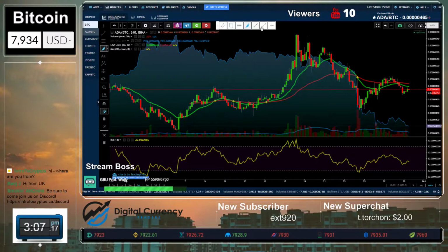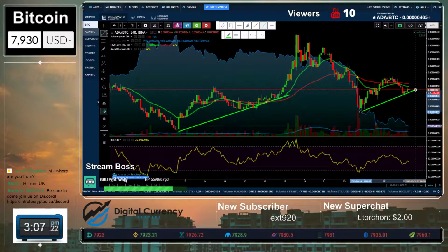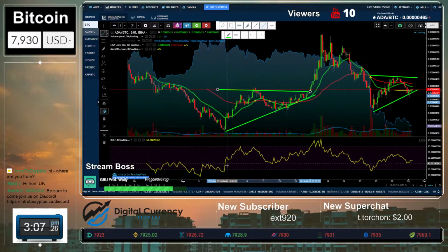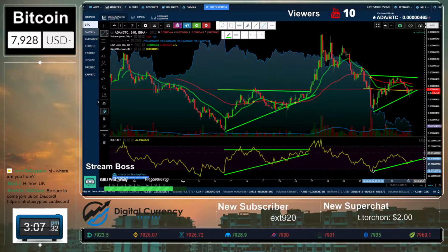We should get data from our indicators about whether or not this is going to break higher from this triangle or it is going to break lower from this triangle. We should know precisely what we're looking for in the breakout of this movement.